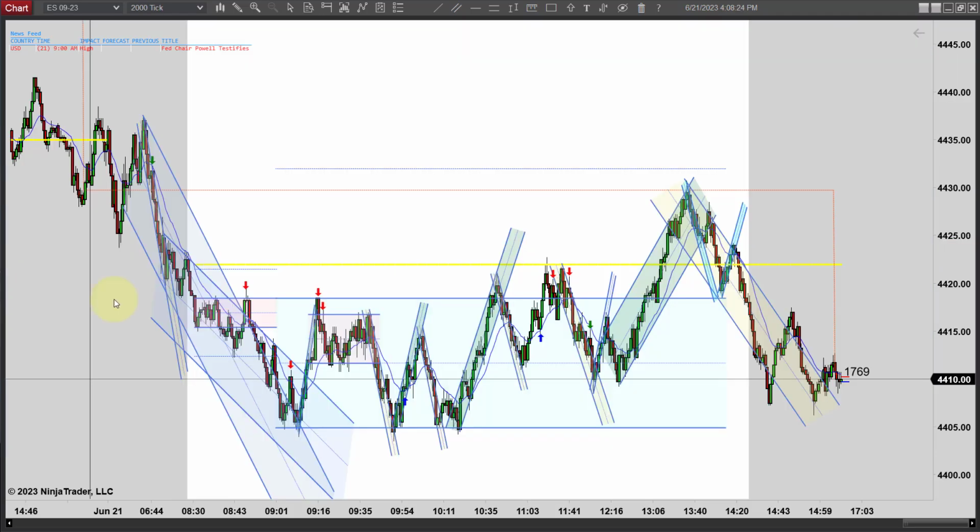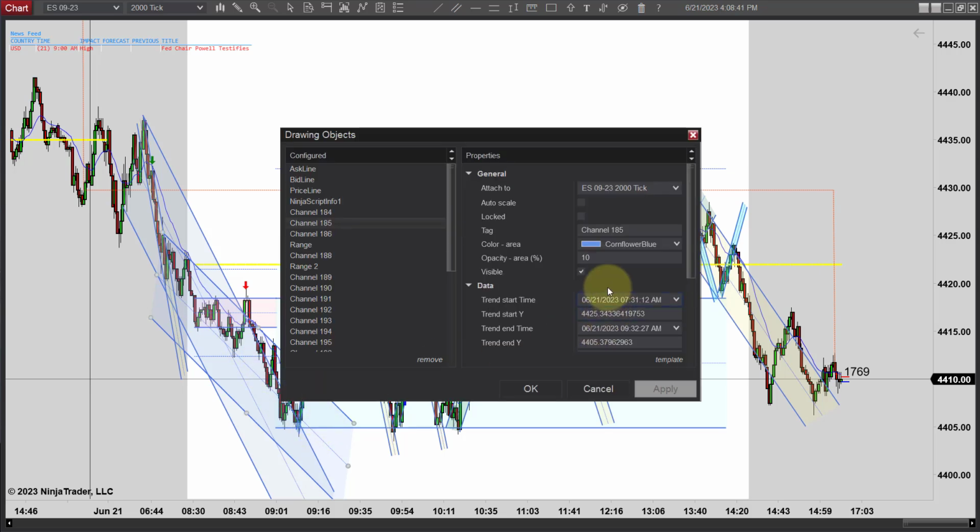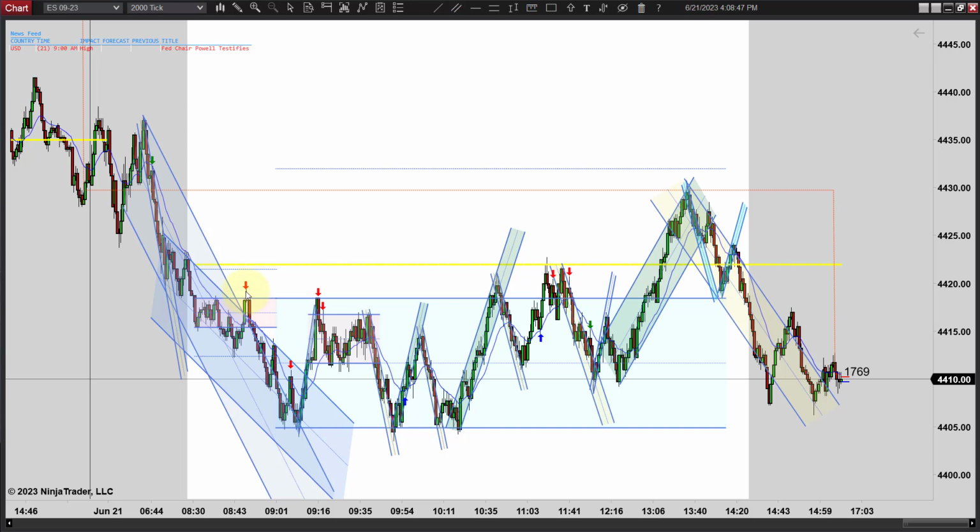Let's flip over. So you can see it's a little bit of mixed trading again, but we did close closer to the lows today. Early on, we had a real steep channel, and then we folded over into this darker blue channel here. There's not a lot of difference in those colors. Let me darken that one a little bit just to make it easier for you. There you go. And you can see we had a break and a new low here on the main channel.